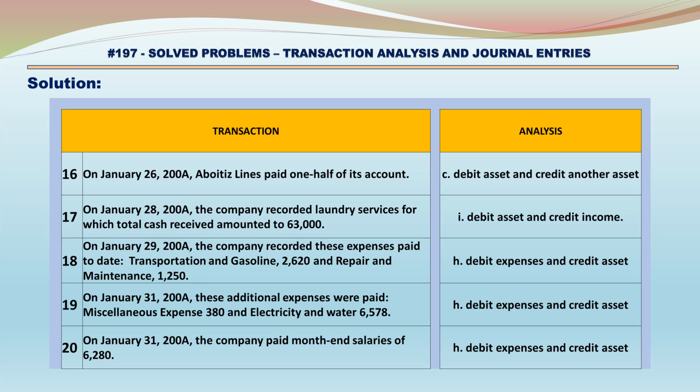Transaction number 20. On January 31, the company paid month-end salaries of 6,280. Analysis. H. Debit expenses and credit asset.